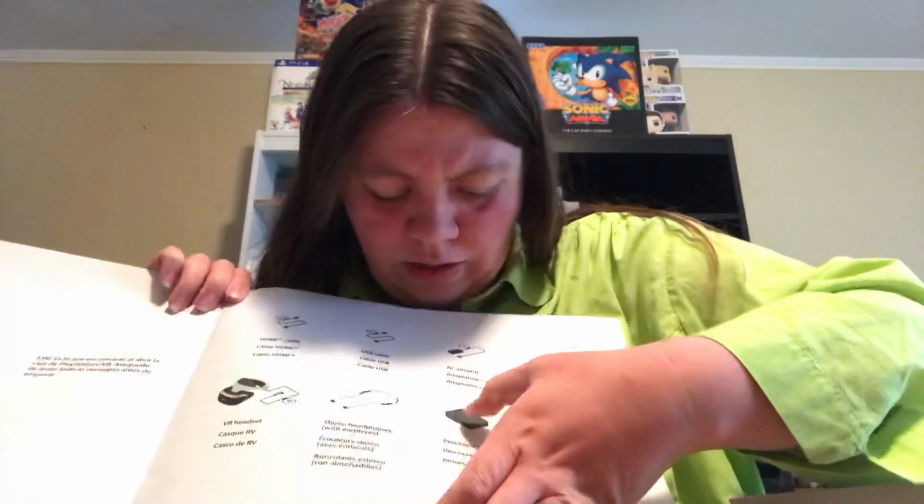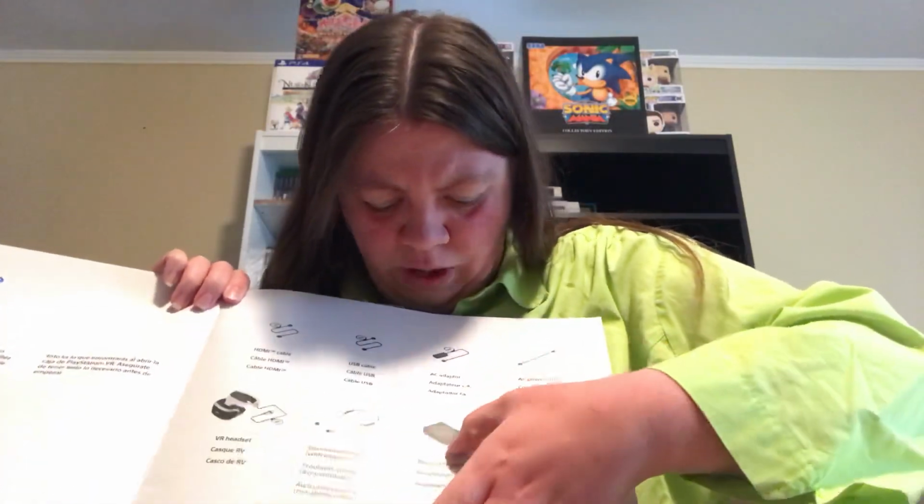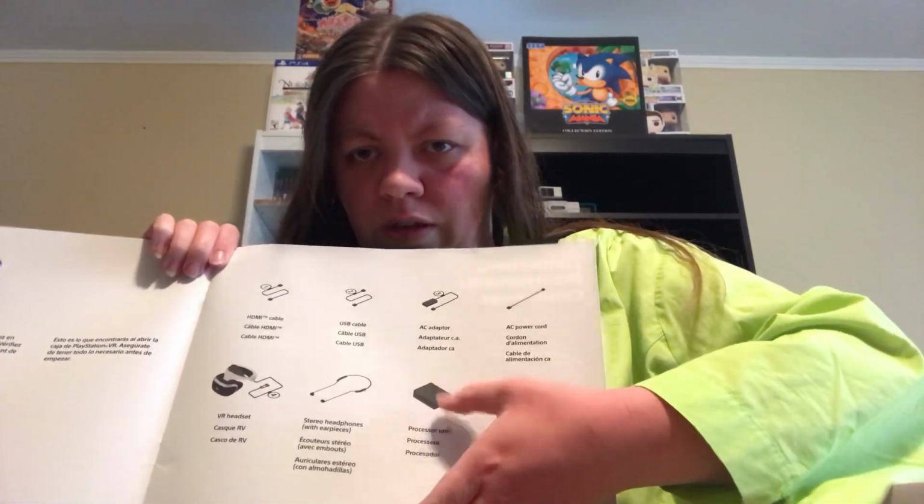So apparently you need this little, where is it? This little processor unit to hook that up to the PS4. That's interesting. Okay, I'm going to set that aside and see what other goodies we got in here. Holy mackerel. I guess we're going to be a little bit here before we get to the actual headset. So here's the PlayStation camera. Oh, okay, this must be the stand too. Because if I'm going to mount this on top of my monitor, I don't know how that's going to work exactly.